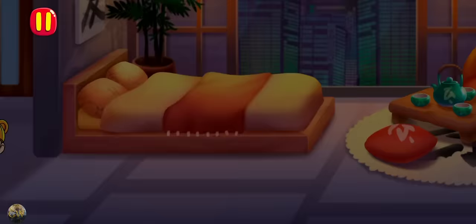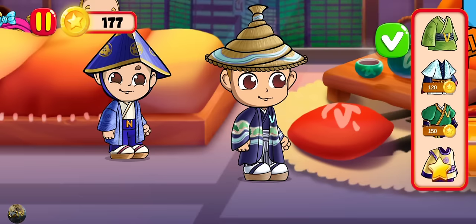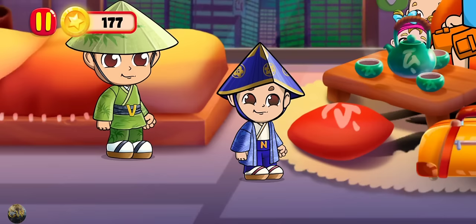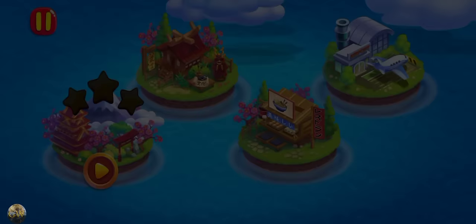Wow! What a spacious room! Wow, what a soft bed! First, let's change into traditional clothes. Such unusual costumes. Now we're like real Japanese. Forward to the adventures! Exploring Japan.